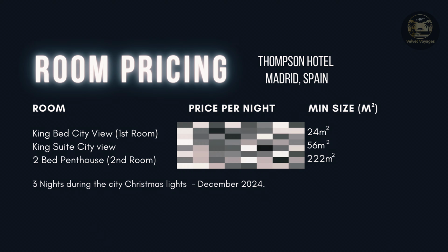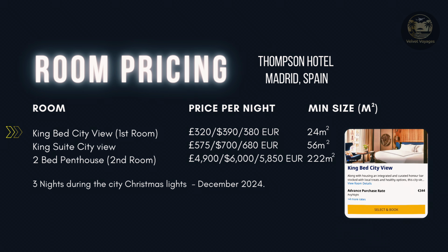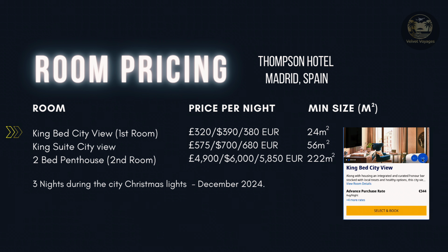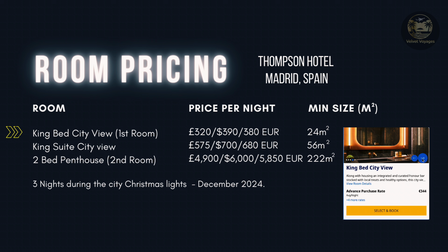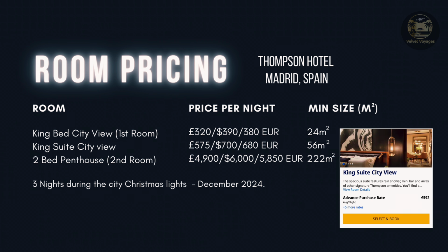And now onto the all-important room pricing. So the king bed city view at £320 a night is the one that I stayed in. As I mentioned in the tour, I didn't think the room was huge, but the finish was definitely top tier. So at £320 a night, I think it was quite fair. You definitely pay a premium to be in central Madrid, and this is one of the few luxury hotels in the area. So up next was the King Suite City View.